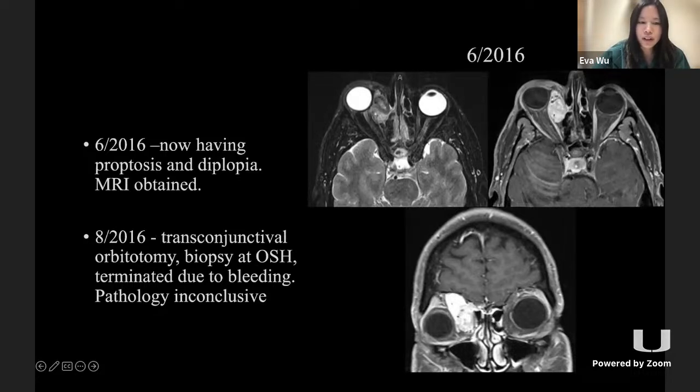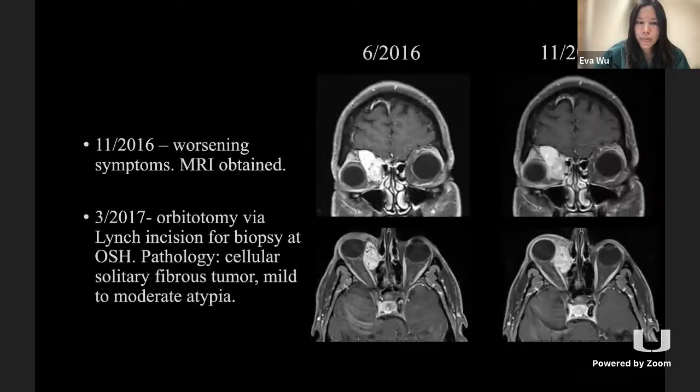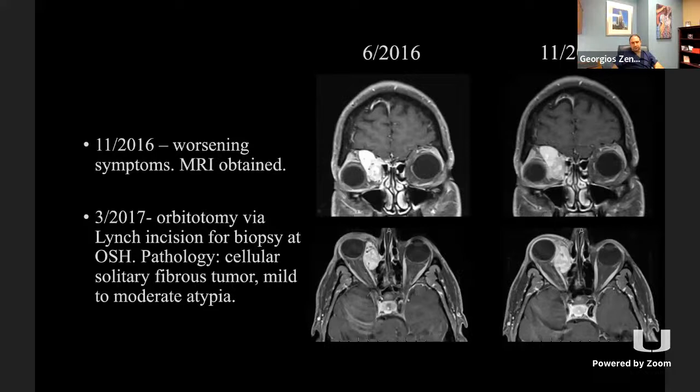And so then they did a transconjunctival orbitotomy and did a biopsy at that outside hospital. And they actually stopped the biopsy early because they got a lot of bleeding. And so the pathology was inconclusive. And so now, a few months later, he had even worsening symptoms.